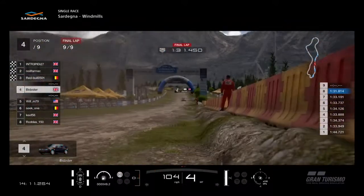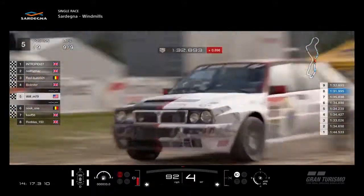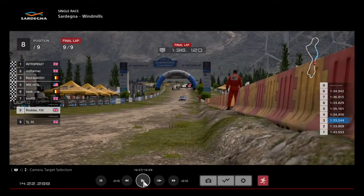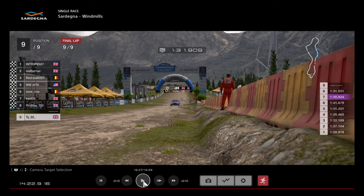Neil Farmack second, Red Bull third. Here's the rest. Bidster in 4th, Will in 5th. Yeah, that was Intrepid's first win, guys. Seat 6th, Keith 7th, Rod is in 8th with TY just behind. He caught up in the end in 9th place. So I'm not going to risk him crossing the line there, guys. That's it. So, brilliant stuff there, and we'll just get the replays in, followed by the results for you now.